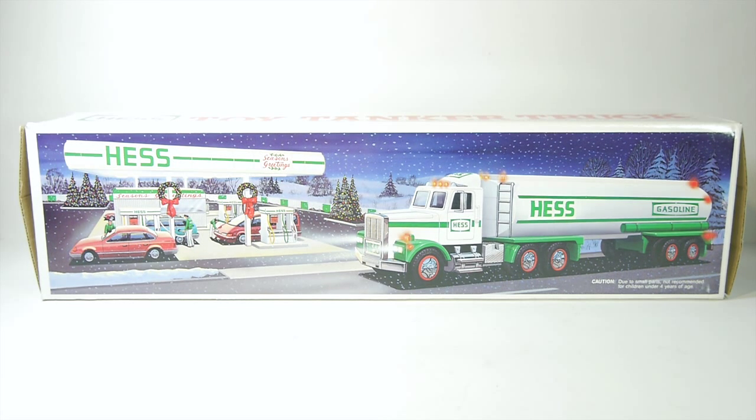Today, I am taking a look at the 1990 toy tanker truck. Hess, obviously infamous for their tanker trucks. That's what the first one was back in 62. Or I'm sorry, not 62, 64. Duh. Call myself a Hess fan.